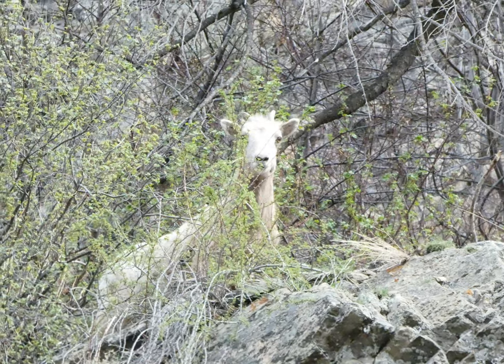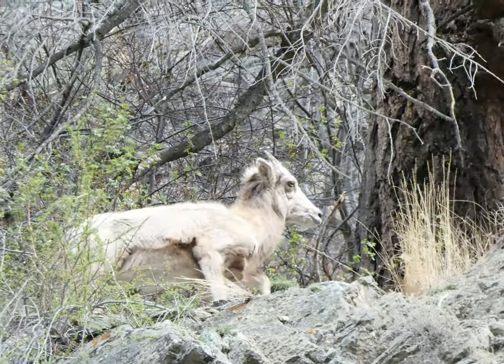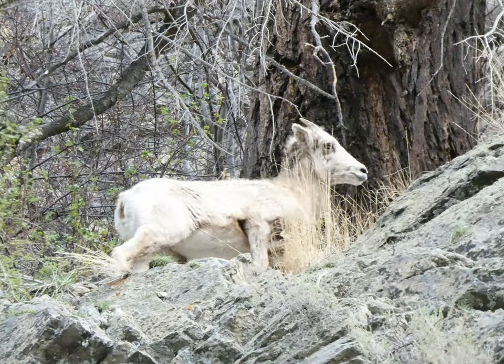This is a clip of a young ewe that we saw on the rocks, and just a cool kind of slow motion clip.